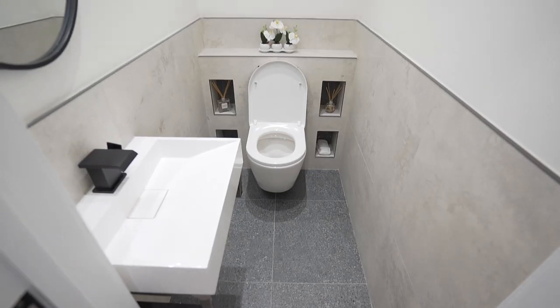Then we've also got the niches either side of the toilets for your hand towels to give it that luxurious hotel feel. So that's it, that's the tour done of flat 2, so let's go upstairs and go and see flat 3.